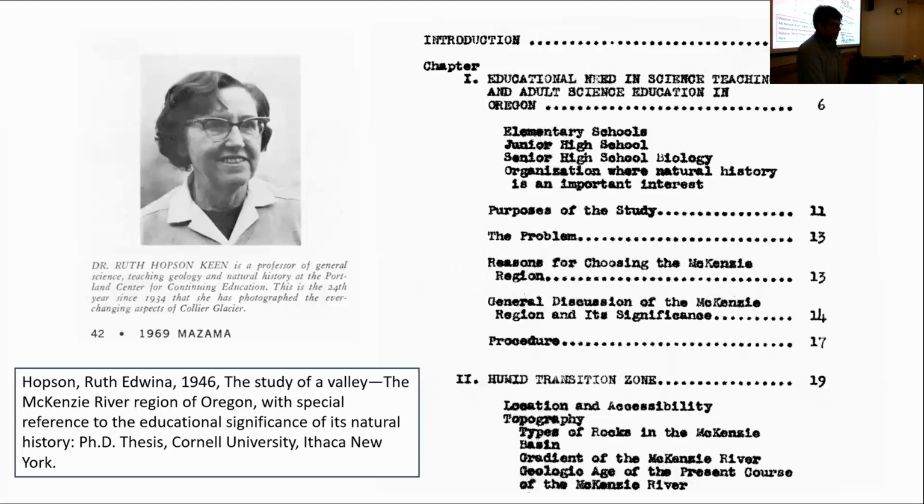But to talk about this place, I first have to go on one of a few tangents. A couple of them are planned. There might be some unplanned tangents, but I have to mention Ruth Hobson Keene, and she took a dozen or so photos from Glacier View, starting in 1934. Her last photo was taken in 1973, so basically 40 years worth of photos.